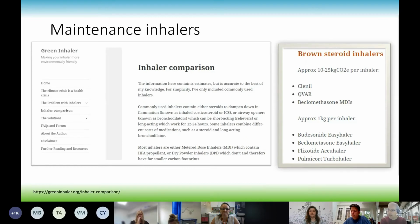Maintenance inhalers, I thought somebody might have put a link on to greenerinhaler.org. This is a very, very useful website where you can have a look at all sorts of different inhalers and what the CO2 emitted in terms of propellant is for each of the inhalers. And there we have on the list Clenil. I suspect that most of us use Clenil quite a lot. Actually, we can make some relatively simple changes to some lower emitting inhalers. But how are we going to choose?